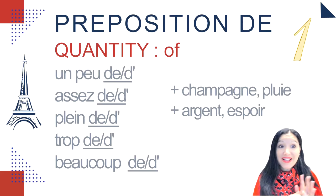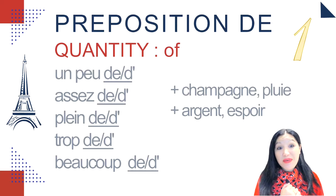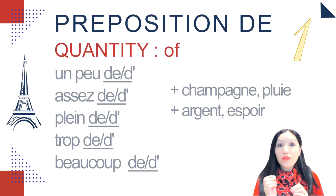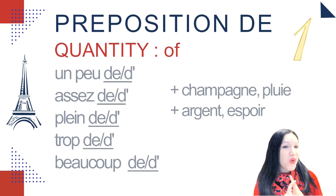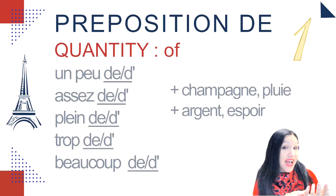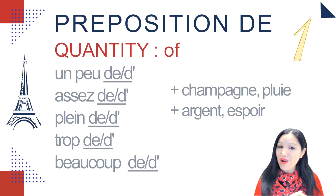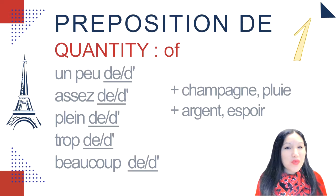As I've said, de and the apostrophe are exactly the same. It's just going to depend on whether you put un peu de champagne, a little bit of champagne, trop de pluie, too much rain, or things like argent, money, or espoir, hope, which start with a vowel. And in that case, you could say enough money, assez d'argent, or a lot of hope, beaucoup d'espoir. It's only there to help us pronounce it more smoothly.